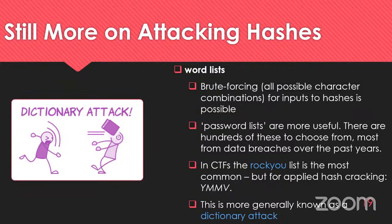More attacking hashes is really about word lists. So use the context of where you are. Whenever you start something, you should always start by making a list of the words you've seen, right? So this workshop in particular is no exception. Developers are lazy, people are lazy, stuff gets put together with reused words. So in CTFs you'll find the RockYou list is the most common, and with NorthSec it's kind of the rule that in the NorthSec CTFs the password is in RockYou.